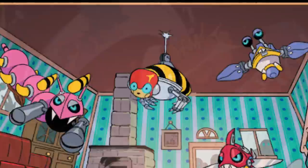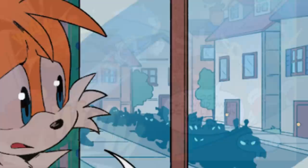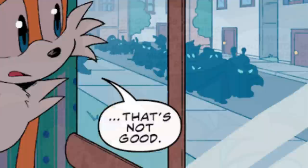Sonic wrecks the ones inside the house and tells the others to block the windows so others can't get in. And as we look out the window, it seems there are quite a few of them. It's too many for them to take on directly, so they gotta figure out a plan. Tails says that if they can track the wireless comm signal of the Badniks back to their source, that might lead them to an exit.